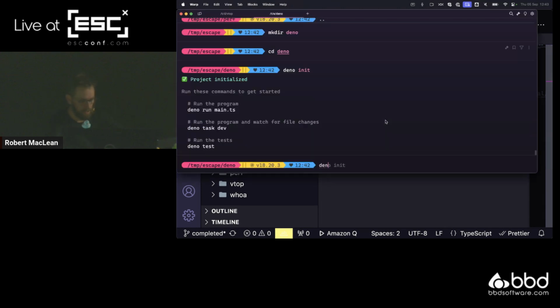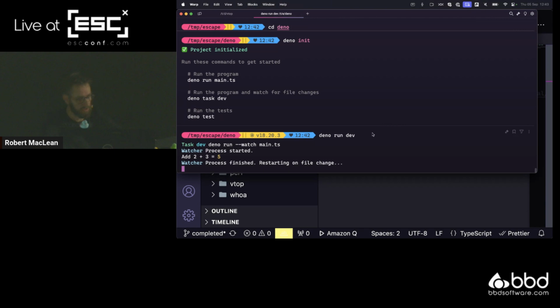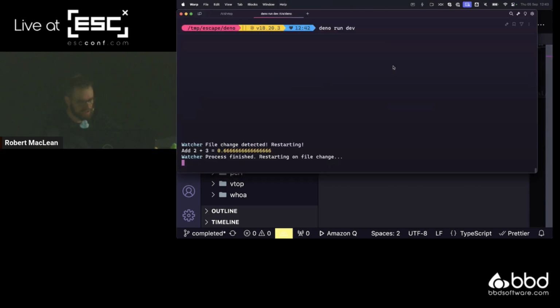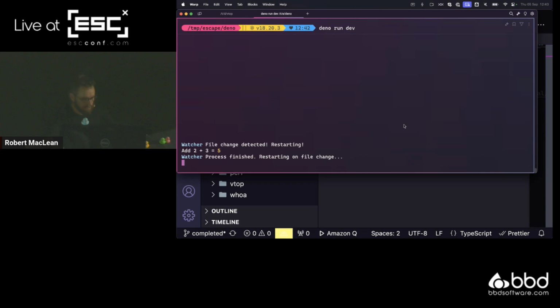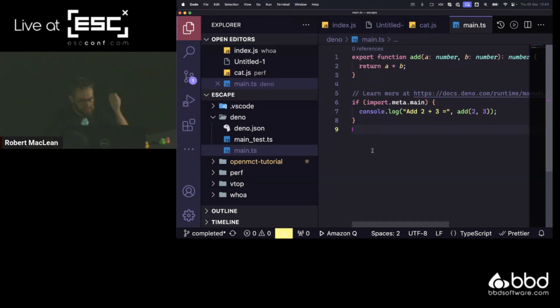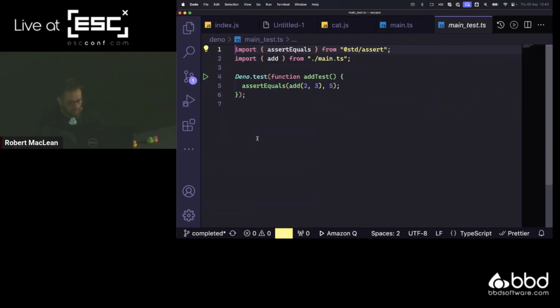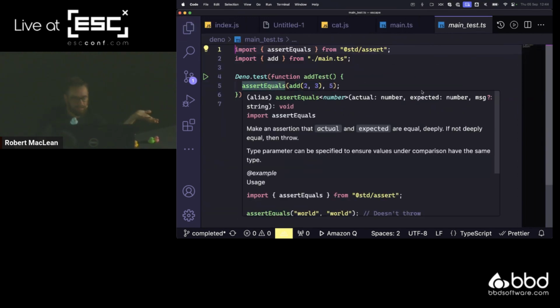We can go back here. Deno run dev, that'll spring up the server. It's got a full watch system in it. You know, this is always the cool thing. You can change it, now change it back. It's nice and fast. It picks up changes. You can run tests. You can do all of that sort of stuff. And honestly, if we look at this, it doesn't look too bad. I mean, this is just normal JavaScript and TypeScript, right? Well, this is normal TypeScript because we've got type annotations. And it's fairly readable, right? This reads pretty much like every test I've ever written with Jest.